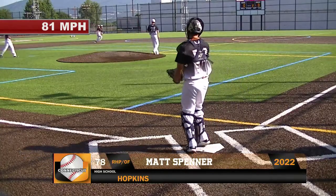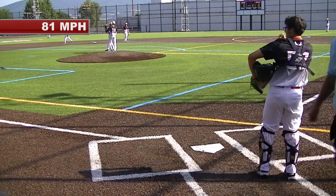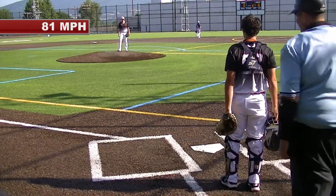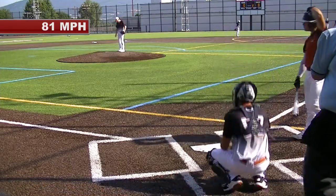Out of Hopkins High School, who pitched the first couple of innings. Righty at 5'9", wearing number 78. No score after Scott Gilbert struck out the side, a couple looking and one swinging. So let's see what Spinner can do to match. Scouts in the house, scouts online watching.